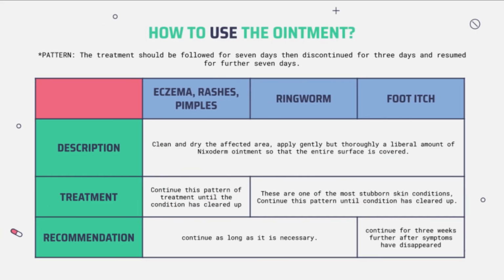I'll guide you how to use the ointment. First, you have to know the pattern to use it. The pattern should be followed for 7 days, then discontinued for 3 days and resumed for a further 7 days. Do it twice daily, in the morning and evening.